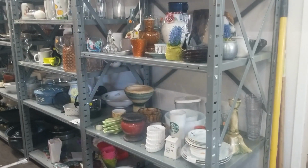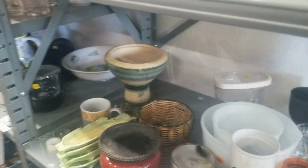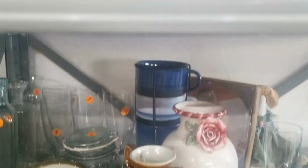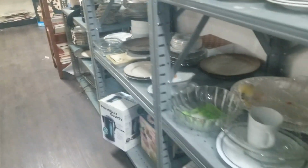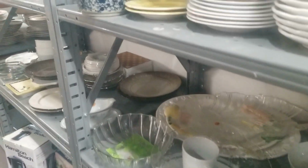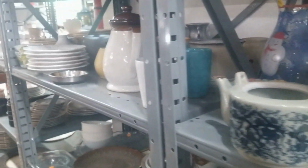Clearly, if it fits me, it'll be staying here. Let's take a quick peek at the hard goods at this store. I have found some good things here in the past, and I noticed there are some really cute things on the shelves today. However, I'm also noticing that they have really marked up their prices. I'm not used to some of the prices we're going to see here.